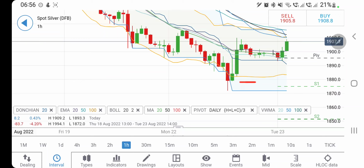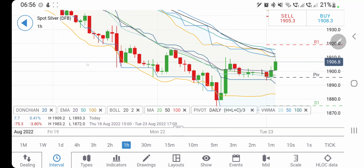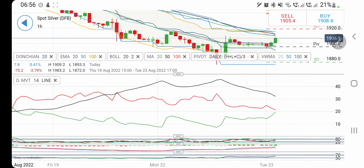Likewise, silver, I had asked you to remain short at 1905, and then you can expect 1880, 1870, 1860 levels. See, precisely it has achieved 1870, trying to bounce back. Now it is trying to get the support at 1895. Only short entries at 1895. Remember, 1910 is a very strong resistance, and then 1920. These two levels, definitely you should watch out for, 1910 to 1920. Only if it breaks past 1920, you can consider that the bulls may come in there.